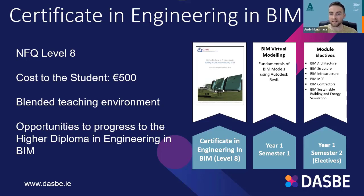In the first semester, they take the BIM Virtual Modeling Fundamentals module. This module allows students to develop strong skills using Autodesk Revit. And then we look at some visualization packages such as Twinmotion and Lumion as well. So we begin as if everyone's an absolute beginner. We begin with the basics and work our way through to, by the end of it, having strong 3D modeling skills.